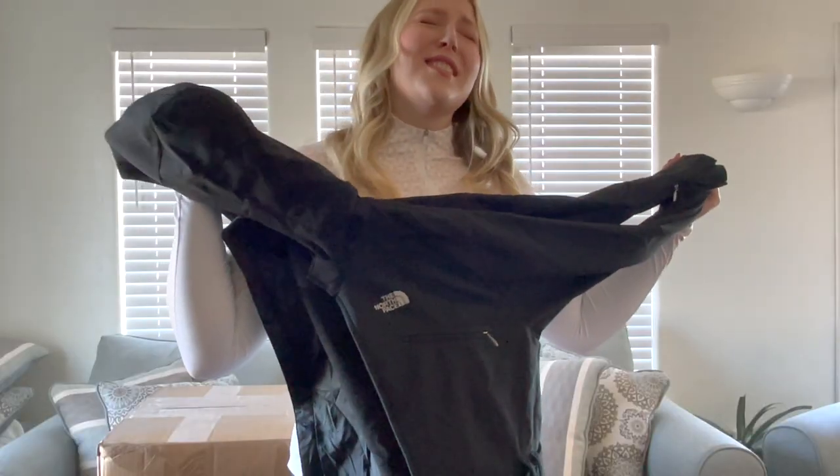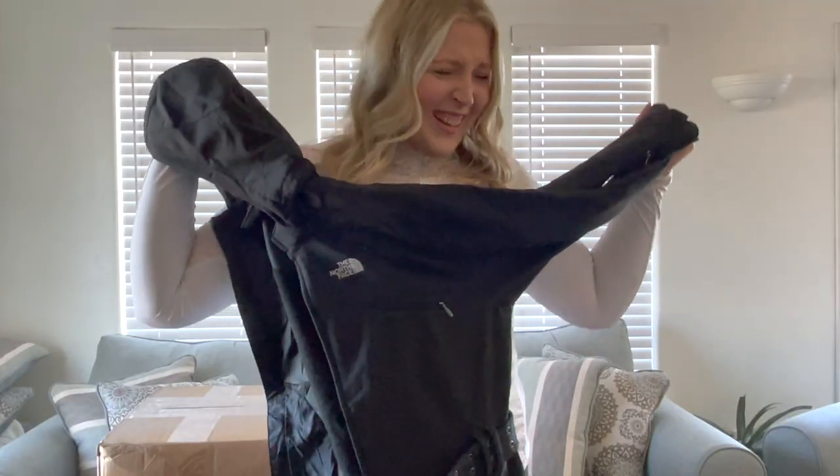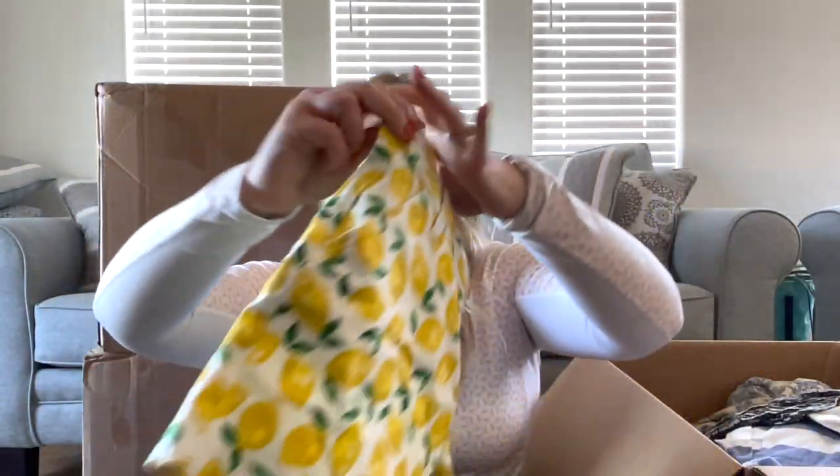Oh, it's going to sell so good. It will, I know it will. All right, you're gonna go in that pile. Now that we're back, this is Caslon, it is size small. I love this lemon print. That is so cute.